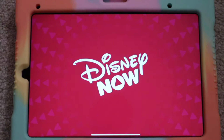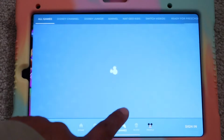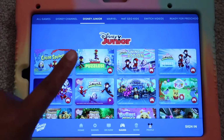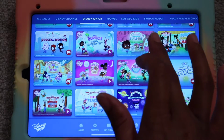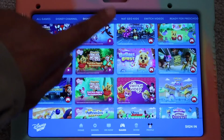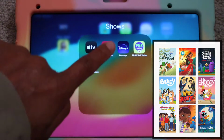In the Disney Now app, there's a section for games, and then I normally make sure that the girls are doing Disney Junior games, but this just has all of the shows that they like on Disney Junior. There's not too many that they watch because I use a TV menu, and I really limit what shows I offer the girls by using a menu.